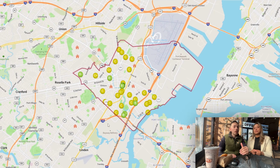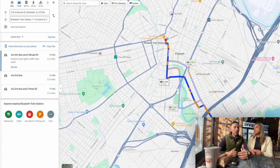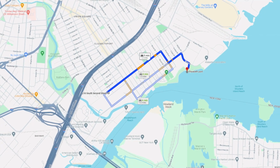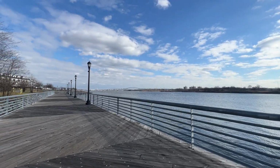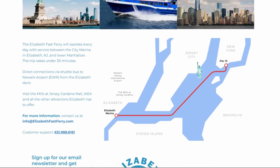But another major important thing here is the train station. From here, we're probably like a 4 or 5 minute drive, and from the property, we're only a 10-minute drive. So if you're somebody commuting to the city, that's definitely going to be for you. And something you also have to know about the location: we're very near the port of Elizabeth, and hopefully in the next few years, we're going to get the ferry there. That's definitely going to help a lot of people. It's going to be a game changer, getting into Midtown Manhattan within 15 minutes. You're seeing that this city is becoming a lot better.